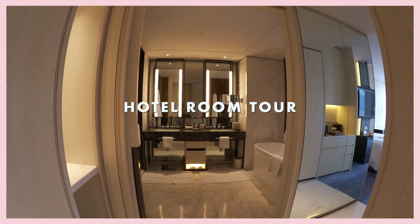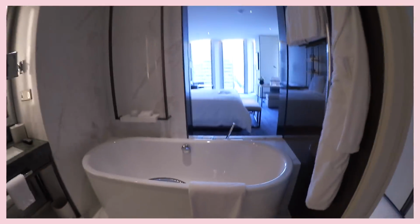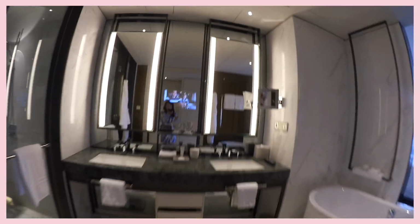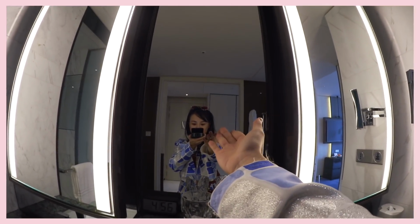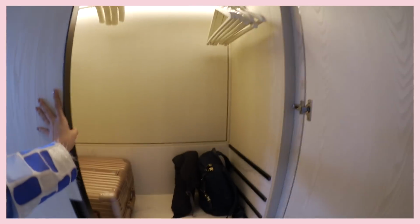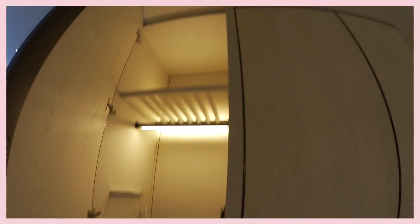Room tour. This is the bathroom. There are two sinks, bathtub, and then there's the shower, water closet, and there's a TV right here. If you are bored when you're brushing your teeth or cleansing your face, this is the actual closet. Oh, my luggage is here. It's very spacious. It's got a lot of room. Then another side of the closet. Oh my gosh. The other side of the closet.